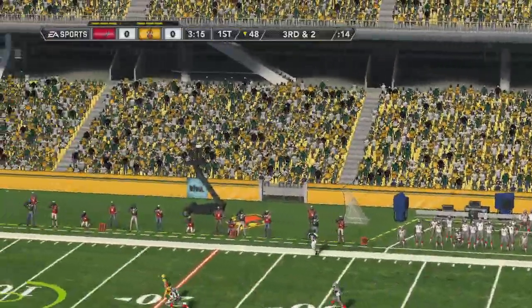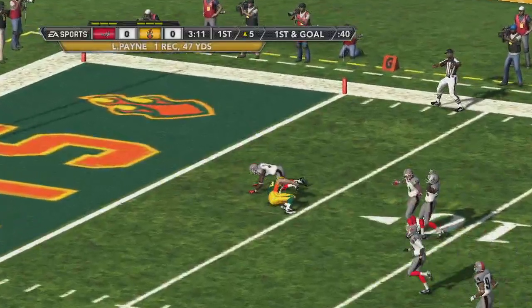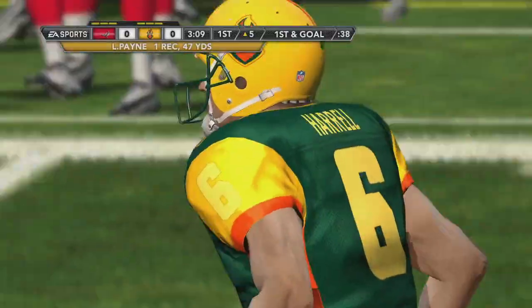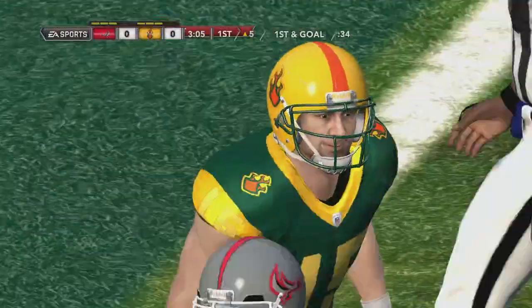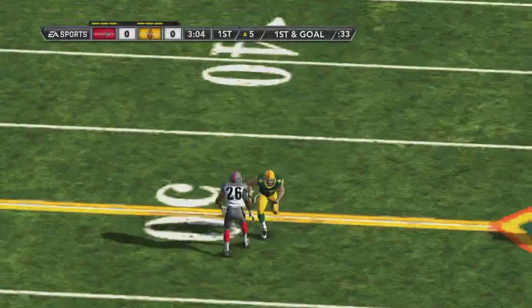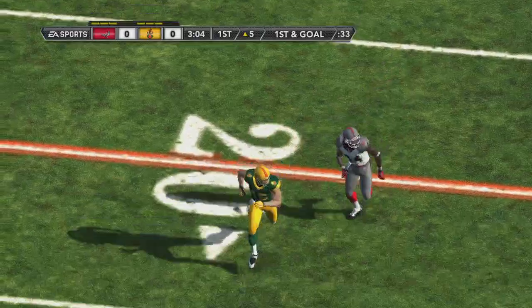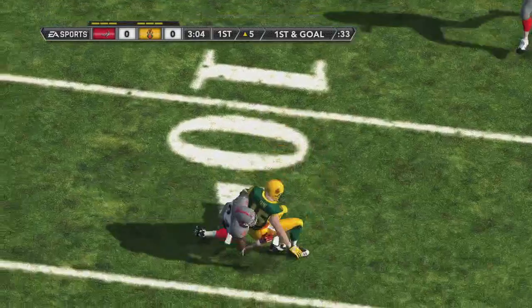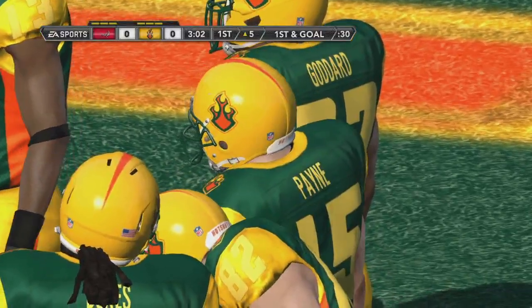Going up top towards the right. A good job there by the quarterback to fit that ball in there with good coverage. Yeah, and the defensive back didn't really do anything wrong there. The quarterback just made a good throw. We'll see if he starts to play him a bit more aggressively, maybe initiate some contact and get that receiver out of his comfort zone going forward.